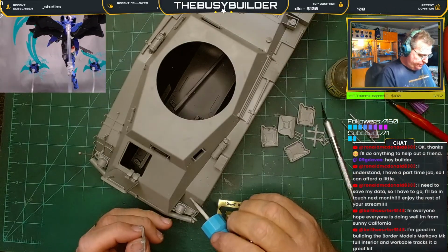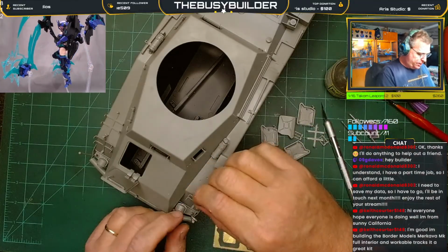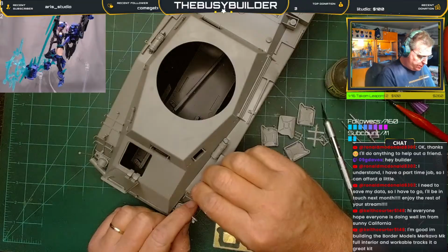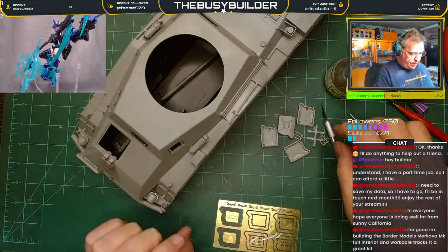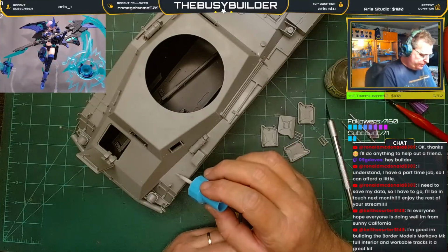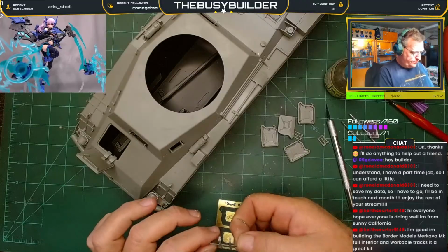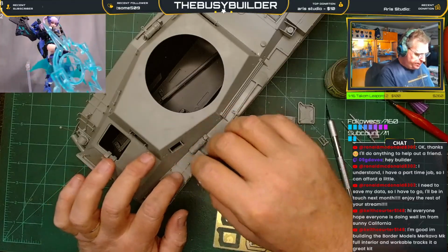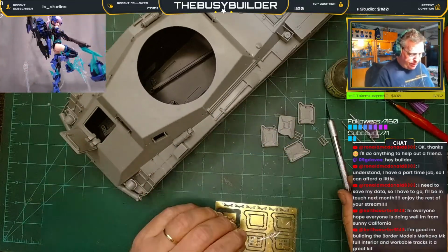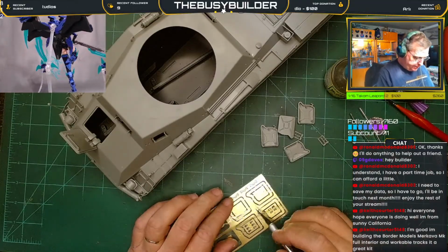But I want to paint the fuel cans, a couple of them dark yellow, and then a darker Panzer Gray and Field Gray, just to add a bit of difference to them. So they'll be getting left off. The brackets will obviously be painted the same color as the vehicle.